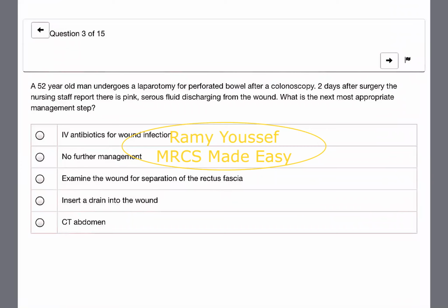A 52-year-old man undergoes a laparotomy for perforated bowel after a colonoscopy. 2 days after surgery, the nursing staff report a pink serous fluid discharging from the wound. What is the next most appropriate management step?